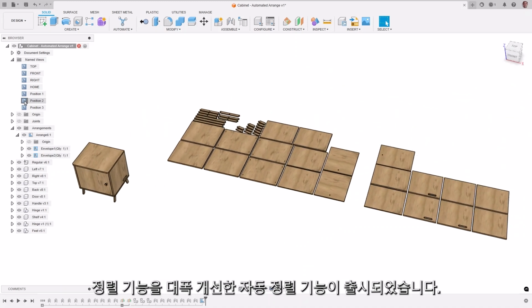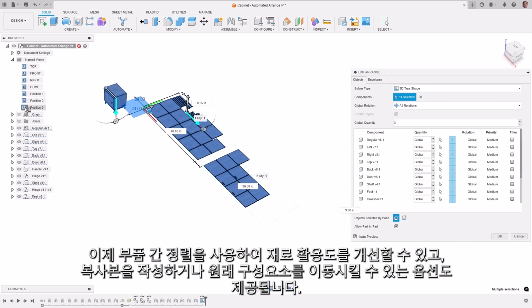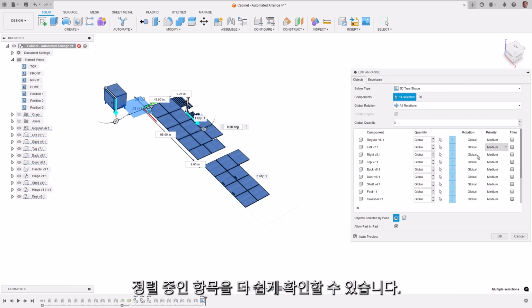We're excited to announce Automated Arrange, which brings significant improvements to the Arrange feature. Part-in-part arrangements are now available to improve material usage, along with the option to create copies or move original components. Arrangement nodes are created in the browser tree, with selections cross-highlighting across objects in the browser, canvas, and timeline, making it easier to see what's being arranged.